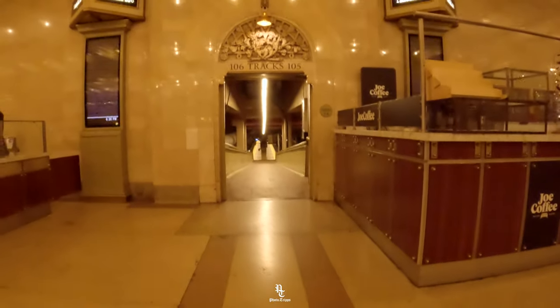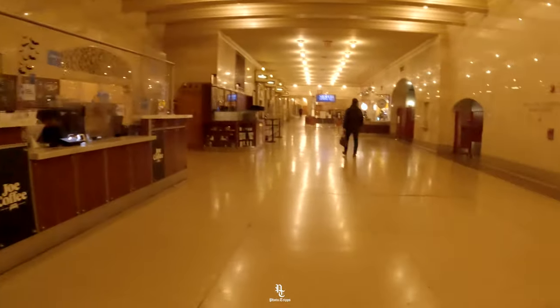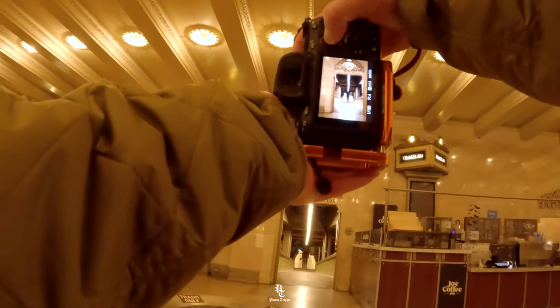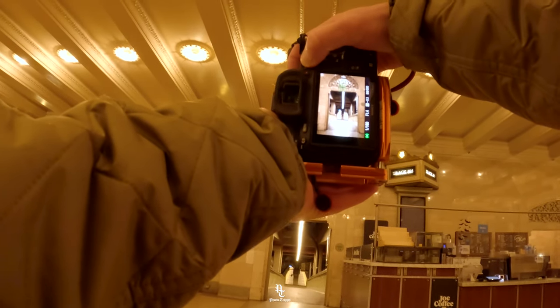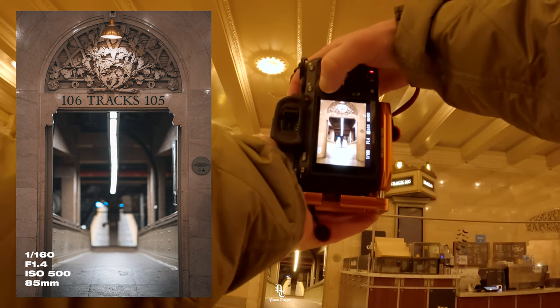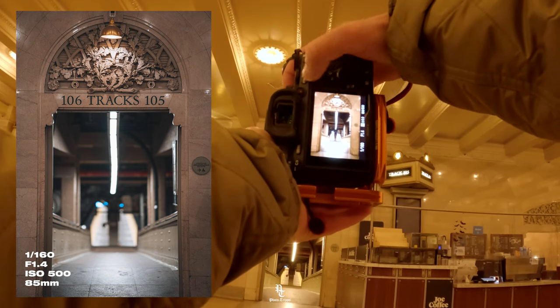Dope shot of the track entrance. Oh, I kind of need my other lens. These trash cans are in the way. Actually, we can maybe make do with that. So we got one shot focused on the top and one shot focused into the tunnel.